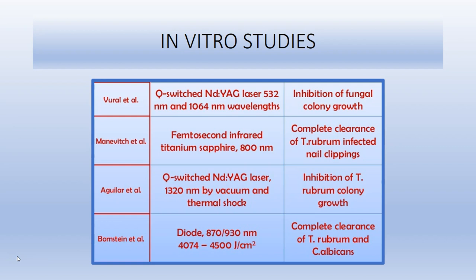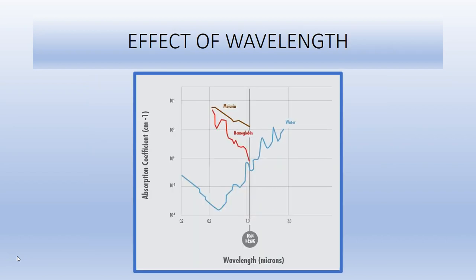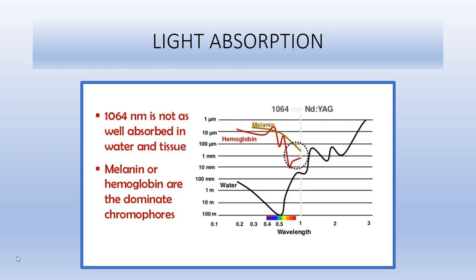rubrum infected nail clippings. Some look at complete clearance with T. rubrum and Candida albicans. We know that lasers vary in the wavelengths, and we know that the absorption of the laser energy is variable with melanin, with hemoglobin, and with water, so that different lasers may be appropriate for different skin colors.